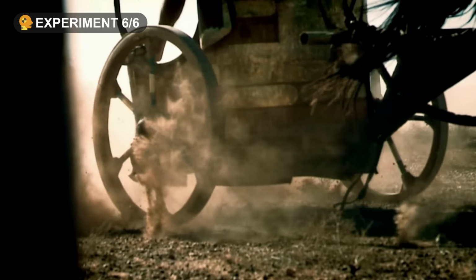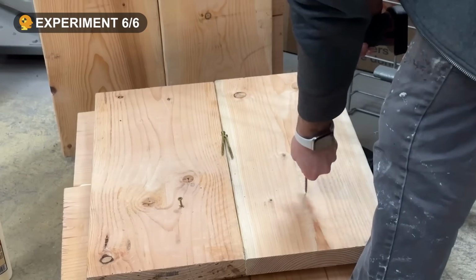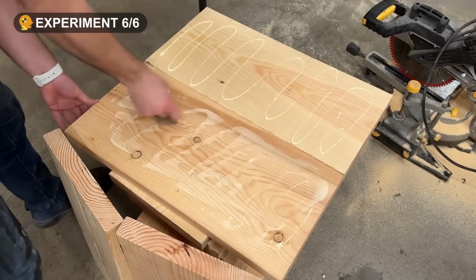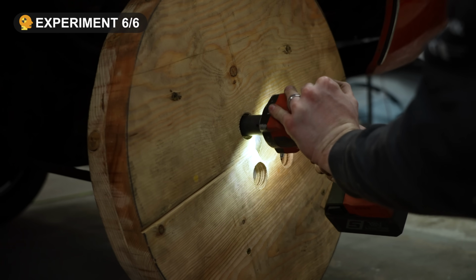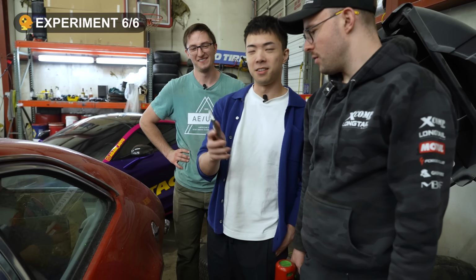Wood wheels worked on ancient vehicles, but will they support a modern car? To test it, we made wheels by taking thick pieces of wood and spreading our sticky white stuff all over. After our wood is glued together, we cut them into circles. Then we added small holes in the center so we can attach the wood wheels to our Ford Pinto. All right, that's the last one. Started at 1, it's now 9:12, so it's been 8 hours.